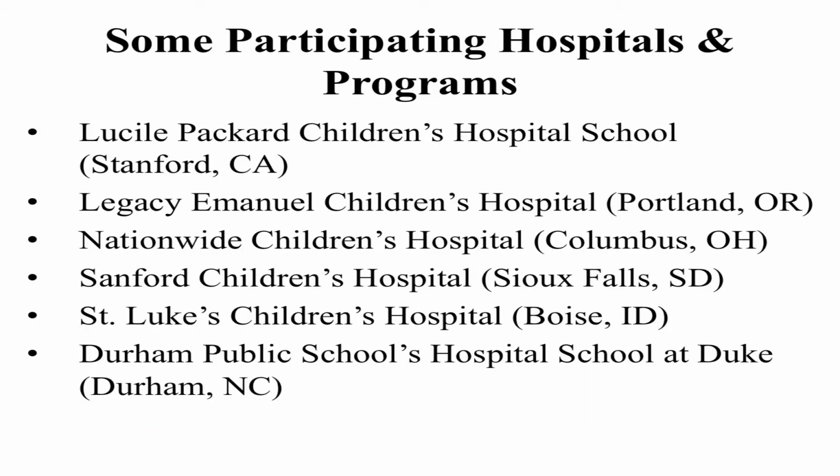These are some of the hospitals that are currently participating in our program. So you see Lucille Packard, Legacy Emmanuel in Portland, Nationwide Children's, Stanford Children's, St. Luke's, and Durham Public Schools Hospital. So not all hospitals have hospital schools, but we'd love to get this information out and be able to share it with more people.